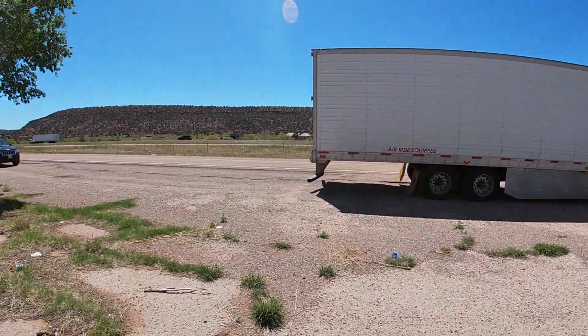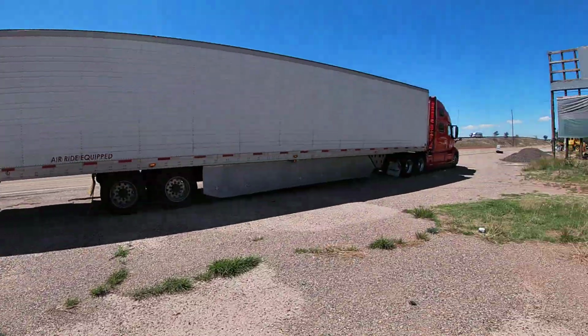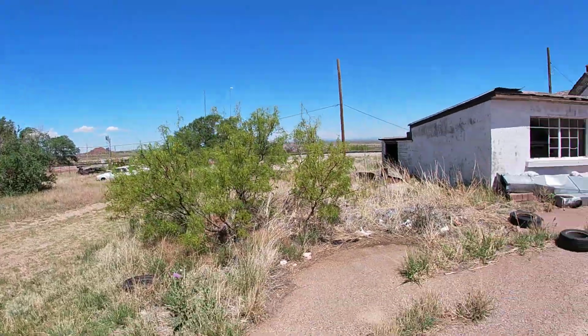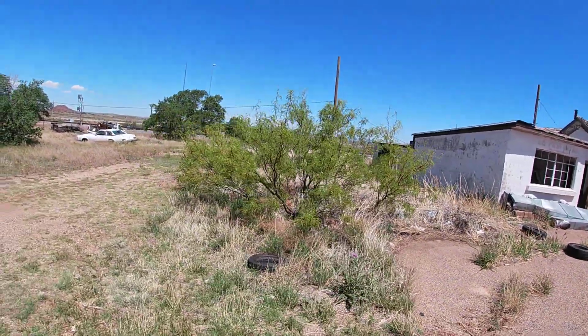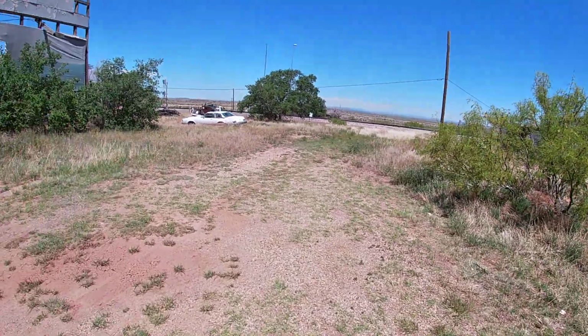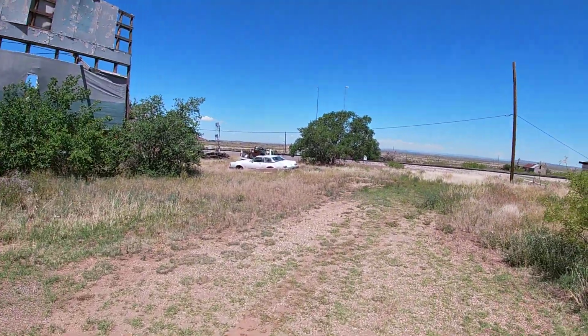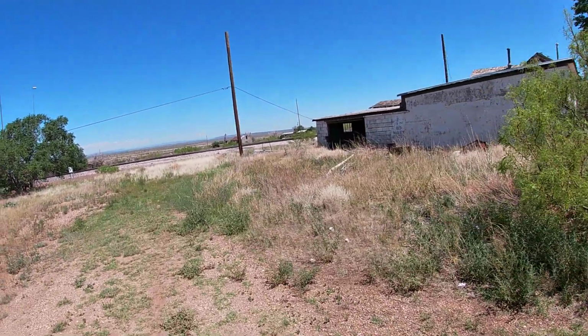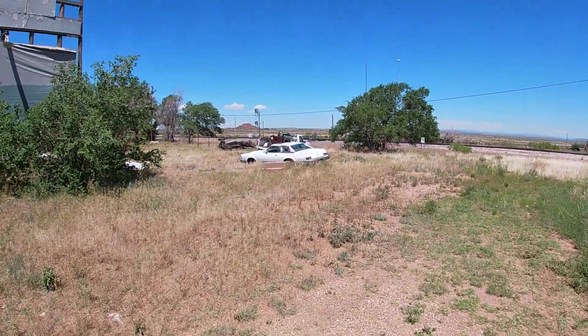And it looks like truckers. Oh, there's a lizard. That's okay. Looks like we got some old cars back there. I could swear my mom used to have one of these cars. I don't know, what kind of car is this? Oh yeah, it looks like there's more homes on the other side of the train tracks as well.